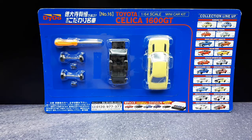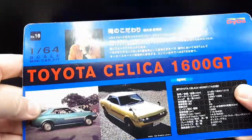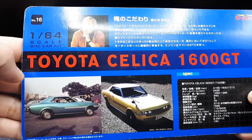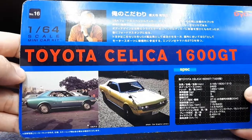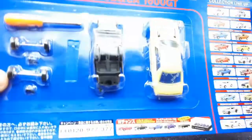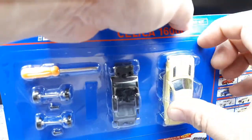Hello again, everyone. So today we're going to do another Dydo opening or assembly, and this time we have a legend here, the Celica 1600 GT. This one is the first generation Celica. It's called the A20 or A30 body code, and was sold between 1970 and 1977. But the Celica line actually spans 7 generations of cars between 1970 and 2006.